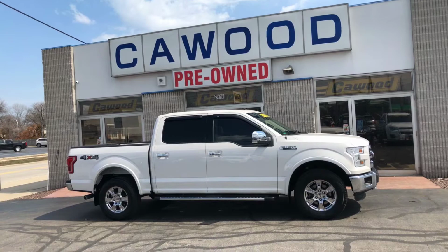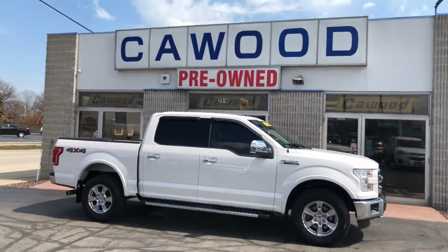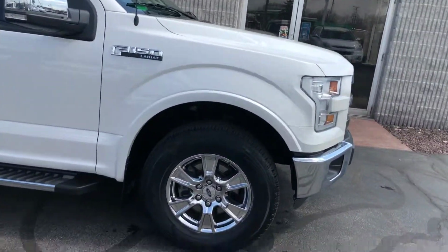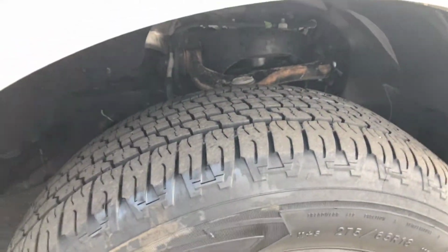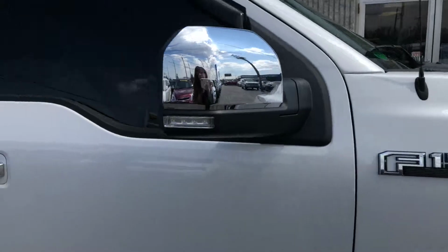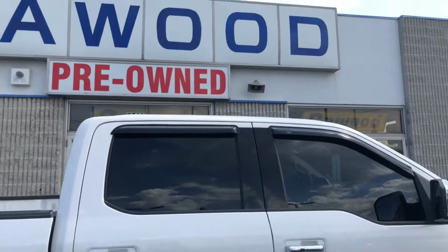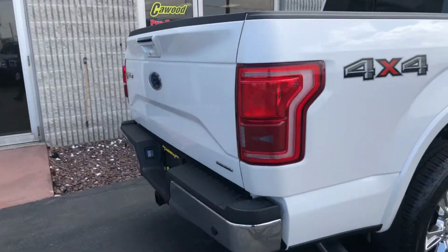I have a beautiful 2016 Ford F-150 Lariat 4x4, and it is loaded up. Aluminum rims, nice tread on them tires, 18-inch tires. Look at this beauty, running boards, rain guards. What a truck.